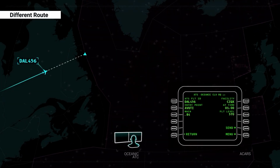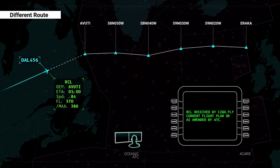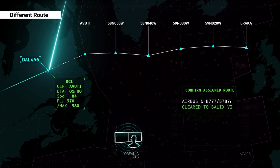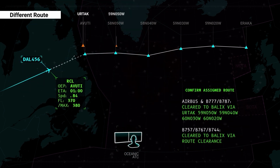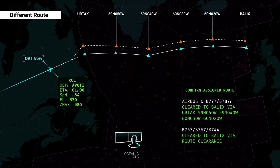If Oceanic ATC cannot accept the current flight plan route, what is loaded in the flight management system, including the OEP, a route amendment will be issued by either Loadable Route Clearance Uplink via CPDLC or voice prior to reaching the oceanic entry point.